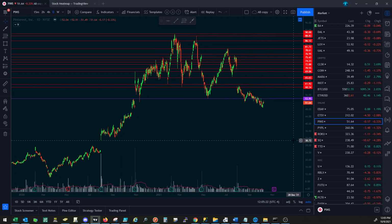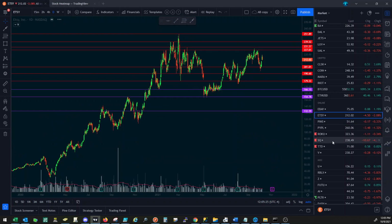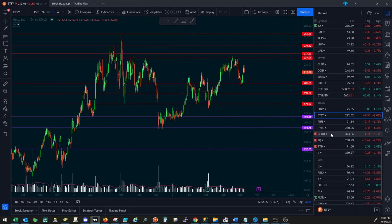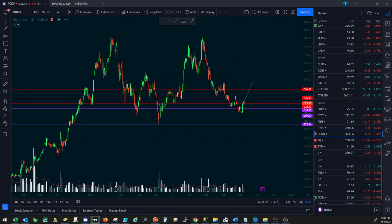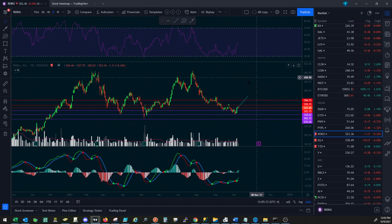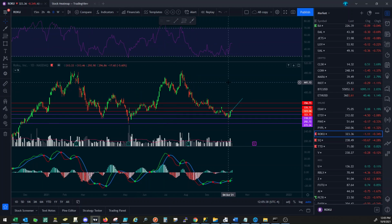Online plays, these are just like, you know, Etsy, your Roku, your Square. Roku is one of those that was like a COVID play, so most people don't know how to categorize this. It goes up and down. It kind of had this cup forming, but it broke down, invalidated that. It's bouncing. It bounced here at 293 or something, and yeah, I can take a look at that.